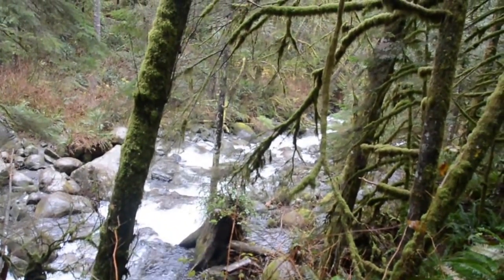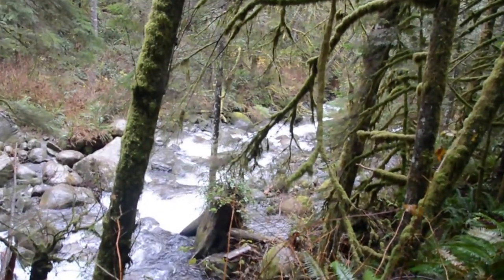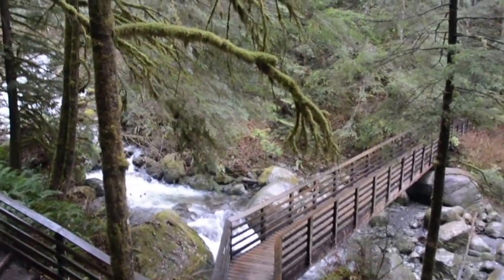It's pretty here. It's second growth though. I don't know why these state parks insist they have old growth when they don't. A lot of state parks say there's old growth when there isn't. I don't know why they do that. It's not old growth. It's second growth. It's nice though.